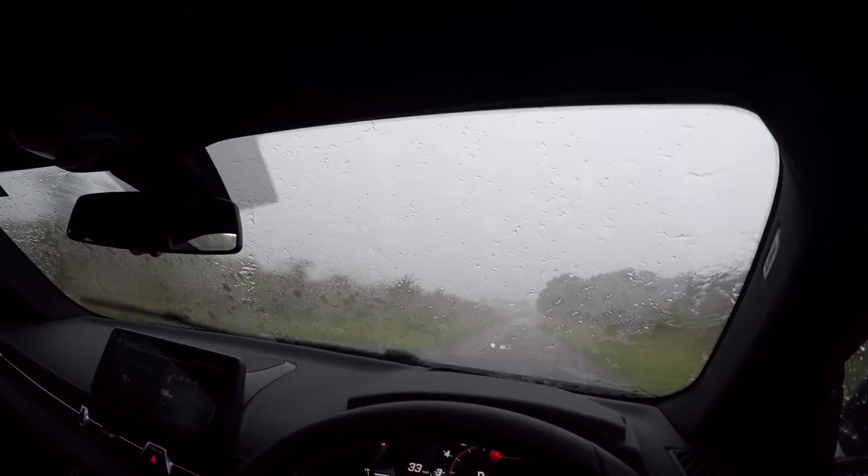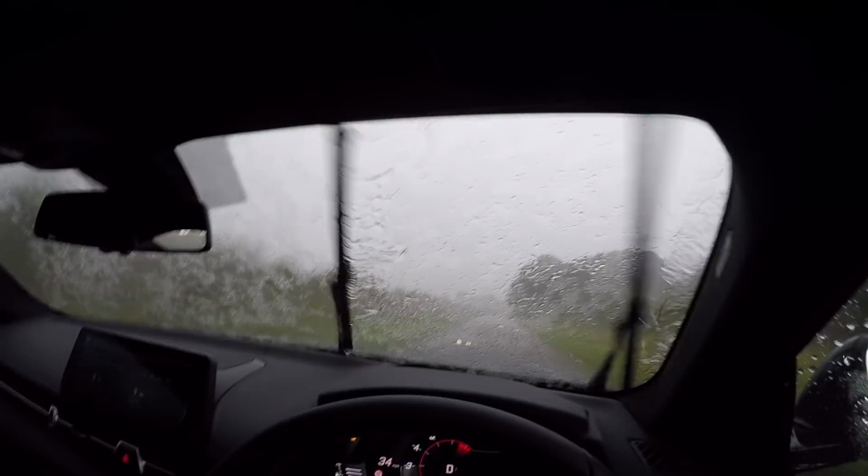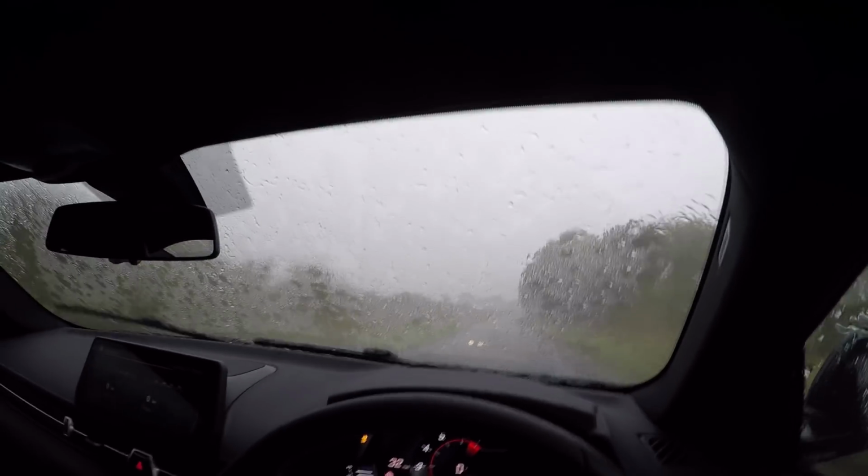A few moments later. Good old UK weather. I think we'll pick this up tomorrow when it's hopefully not torrential rain.